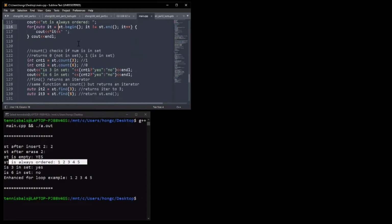Now to check if a number is in the set or not, we can just do count. Count just counts the number of items in the set. And it will always return 1 or 0 because elements are unique in the set. So if I count 3, which is in the set, it will return 1. If I count 6, 6 is not in the set, right? I only inserted 1, 2, 3, 4, 5. So it'll return 0.